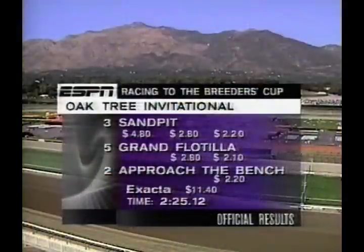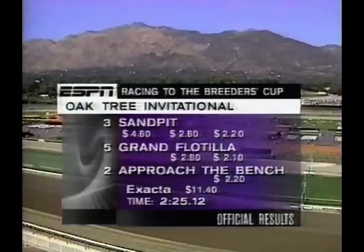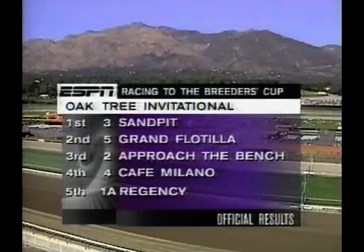Santa Anita, the Oak Tree Invitational. Sandpit the favorite, winning the race. Grand Flotilla closing in on becoming a millionaire, second. Approach the Bench third. The time 2:25 and 12, well off the World Stakes and course record here. Let's take a look now at the full order of finish of the 5 who ran today.